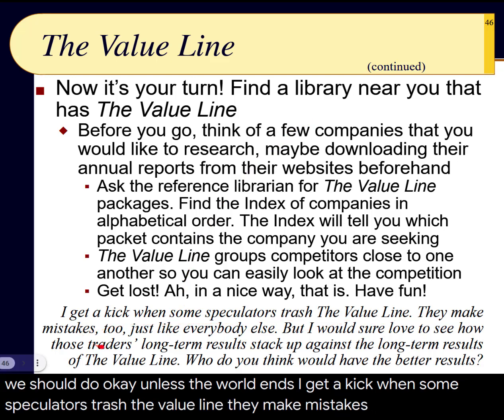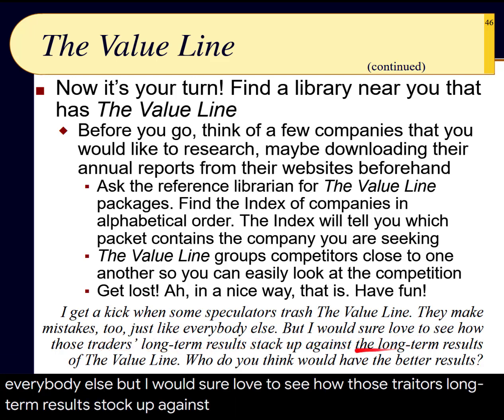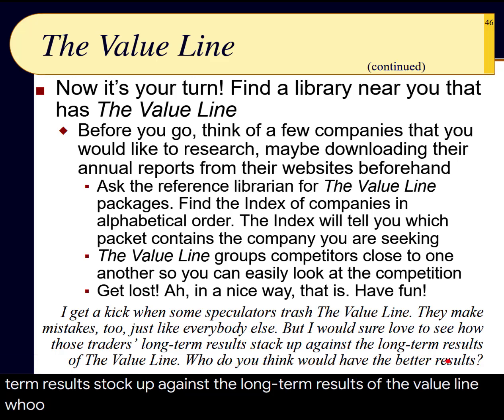I get a kick when some speculators trash the Value Line. They make mistakes too, just like everybody else. But I would sure love to see how those traders' long-term results stack up against the long-term results of the Value Line. Who do you think would have the better results?